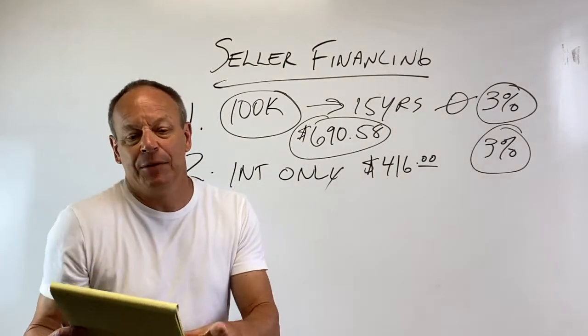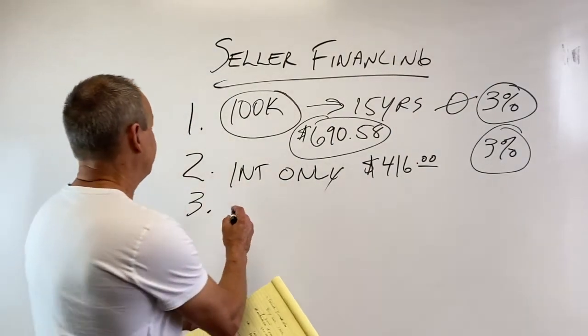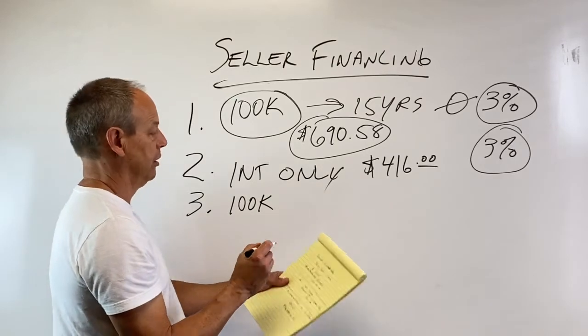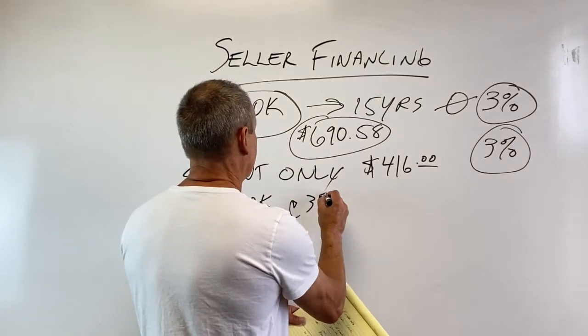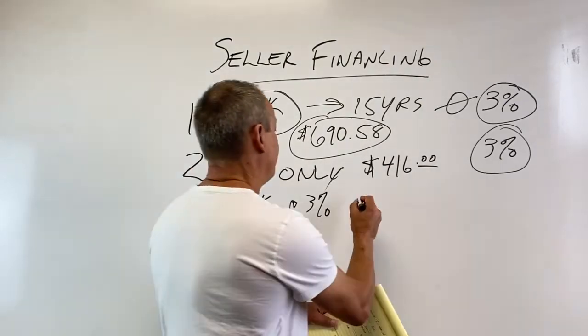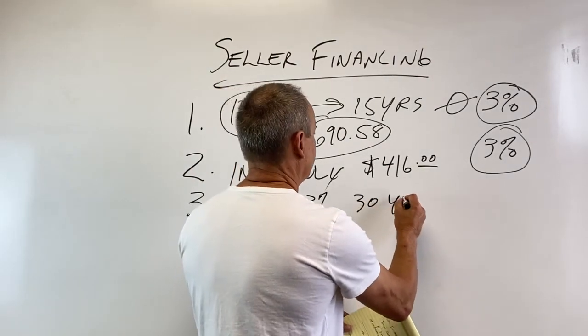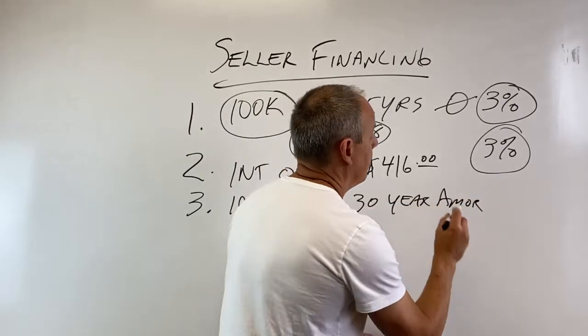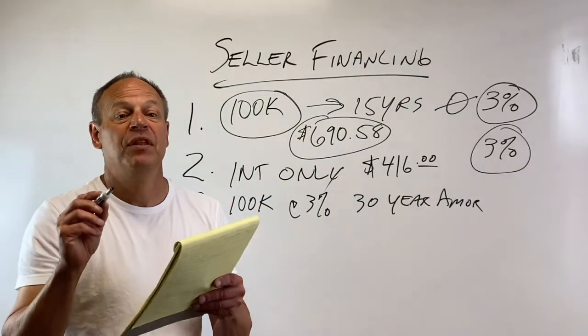Number 3, this is kind of a hybrid, let's call it. So this is going to be $100K, and it's going to be at 3%, of course, because that's what we're using. That's our criteria. It's going to be a 30-year amortized, but here's the kicker, due in 10.